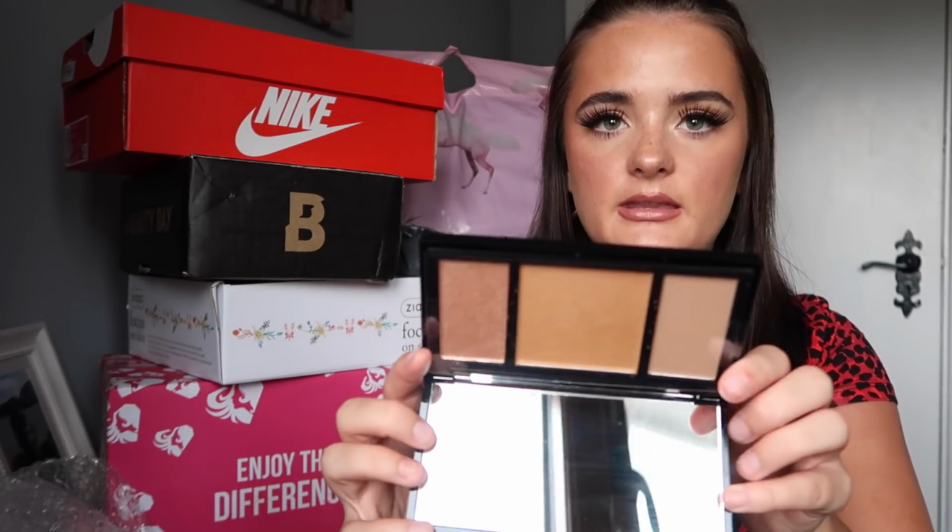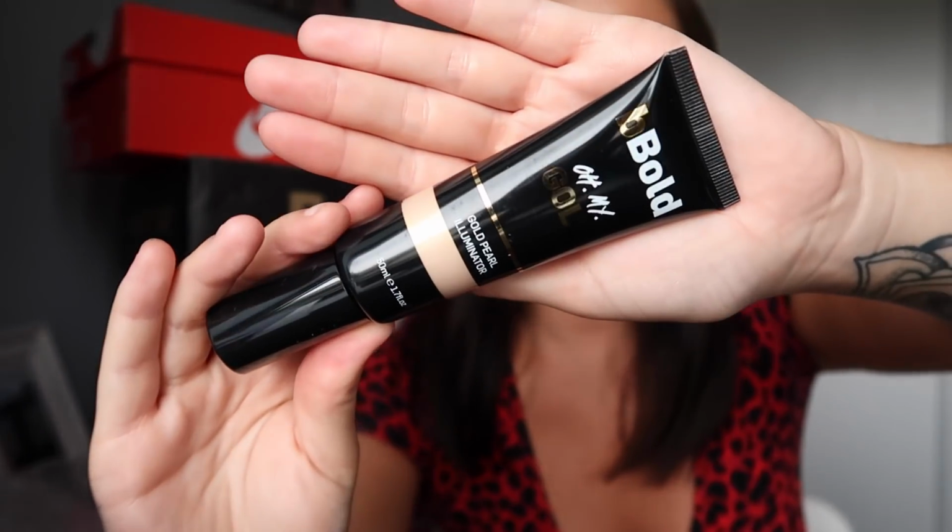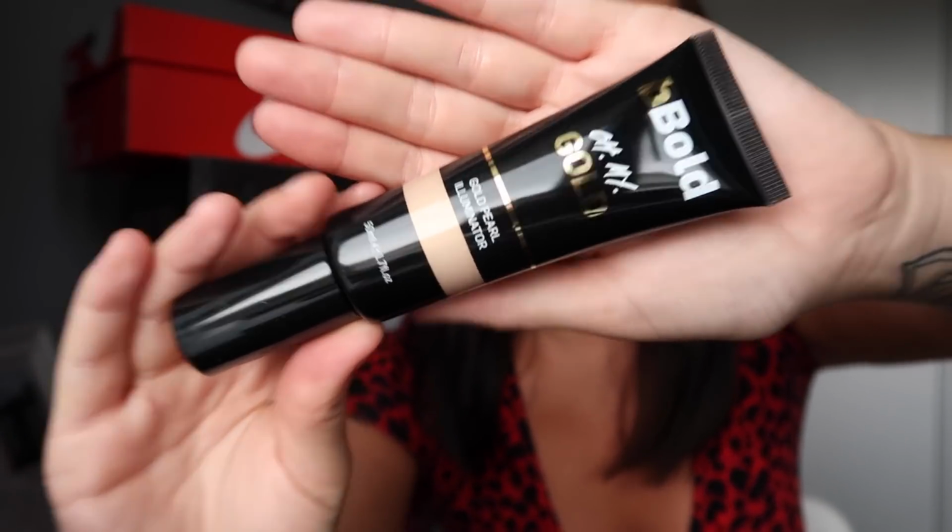So that is the palette there. You've seen this a million times, but I just needed a new one. And then on the site, when you buy this new glow and illuminator for the body, you actually get a free brush. So this is the new Oh My Gold body gold pearl illuminator.